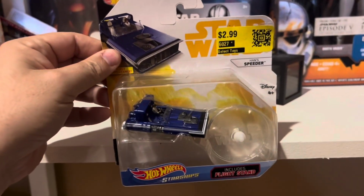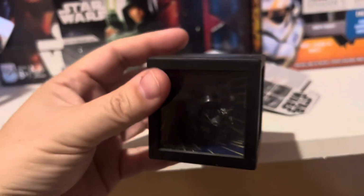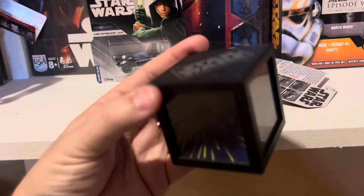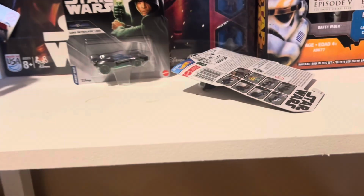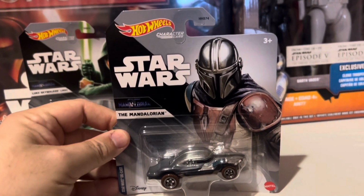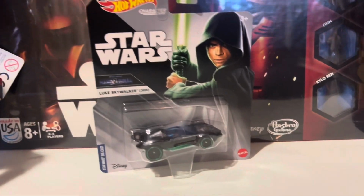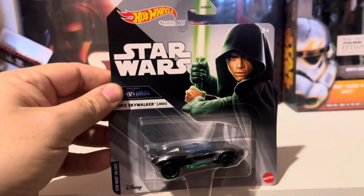Next up, we have this Hot Wheels Han Solo speeder worth about $10. I have this little Yoda and Darth Vader cube from a fast food restaurant. It's worth about $10. And we have a couple more Hot Wheels. We have the Mandalorian car, worth about $10. And then the Jedi car, also worth about $10.